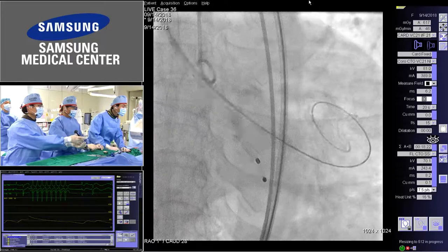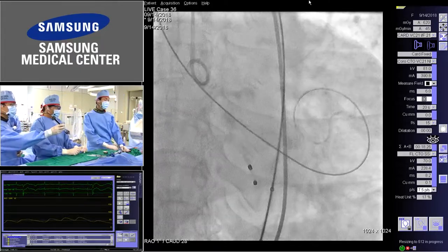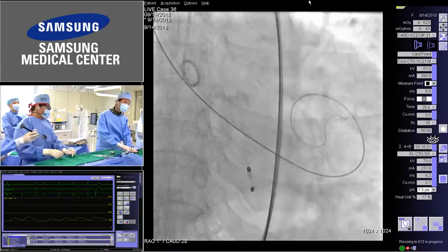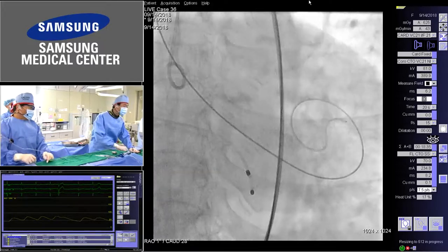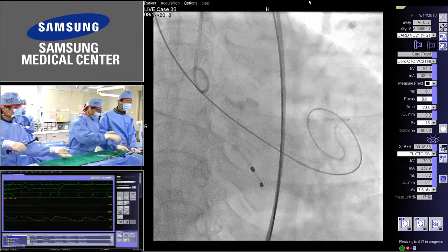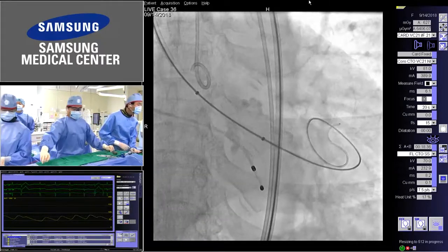Where is the tip of the calcium? You have to compare the tip of the calcium in the osseum of the RCA. Yeah, actually, I didn't look at the angio. Give me time to look at the angio. Okay, stop. Yeah, play. Please show us the angiogram once again.